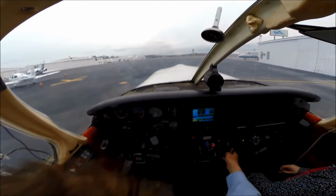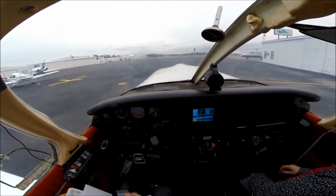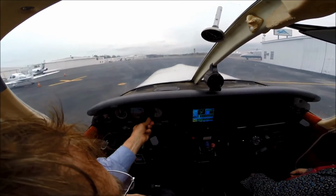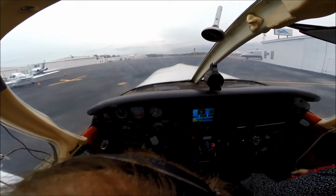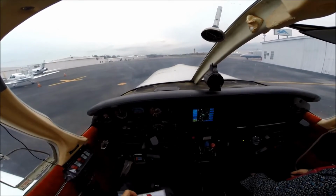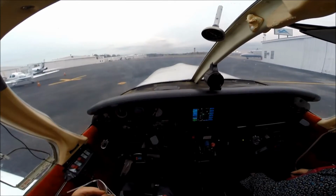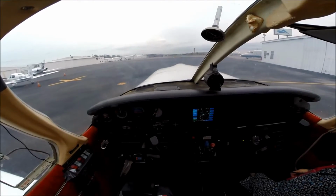Birmingham information, Juliet, 2253 Zulu observation, wind 100 at 5. Weather better than 5,000, temperature 22, dew point 16, altimeter 3003. Simultaneous approaches in use to intersecting runways. Expect ILS or visual approach runway 6, RNAV or visual approach runway 36. Land and hold short operations are in effect. Notice to airmen, taxiway Alpha between taxiway Alpha hold bay and taxiway Alpha 3 closed to aircraft with wingspans greater than 145 feet. Advise on initial contact you have information Juliet.